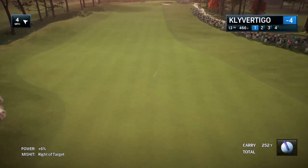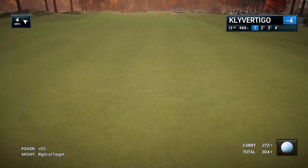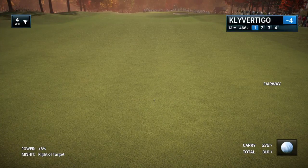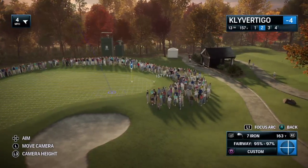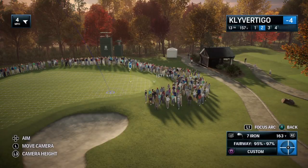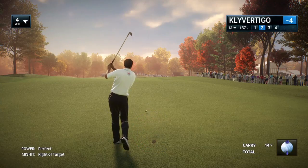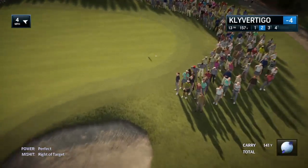Oh, if this is up, it's good. Good strike, good lie, good chance to attack the pin. Chance to set himself up for a good scoring opportunity with his second shot here. Well, this one should be safely on deck here.